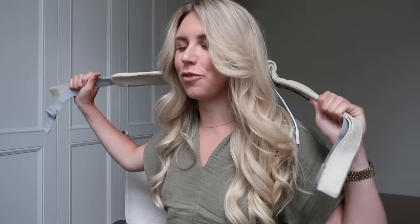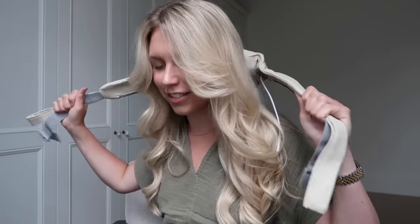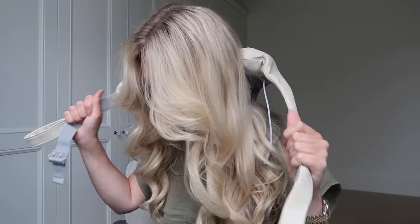I can already feel that this is going to be like heaven, even not turned on, just holding it like that. Oh wow, that is going to be so nice. It's right in the areas of my neck, I can tell, where I get knots and stuff. So a little pamper treat, maybe a good gift idea for someone that does get a bit tense in their neck and shoulders. It's a bit like the massage guns you can get for tight muscles. So anyway, that is my Temu haul.